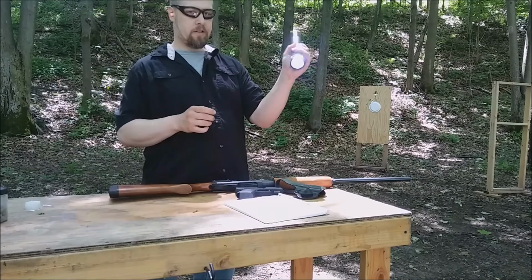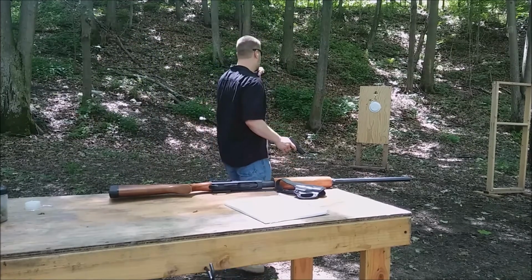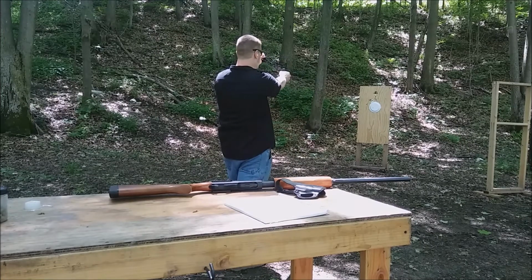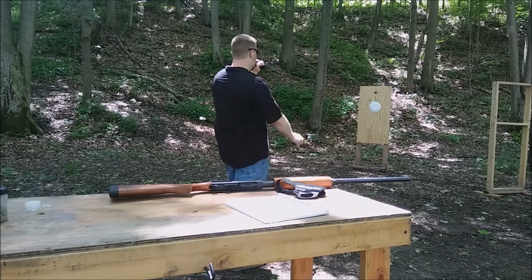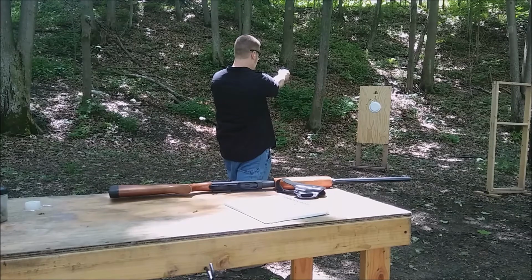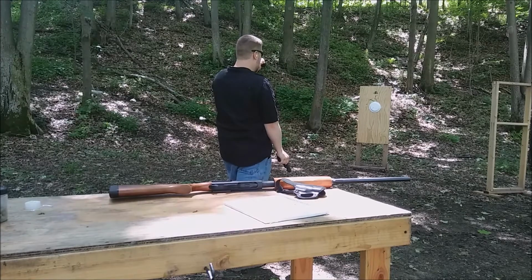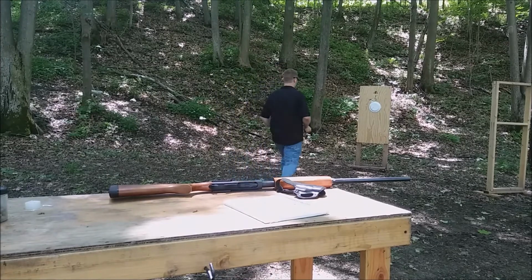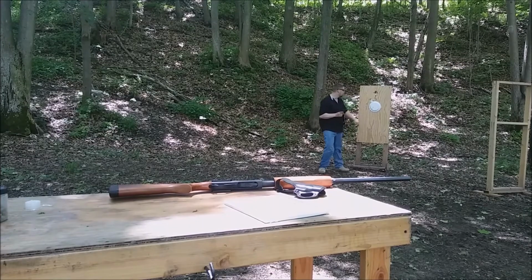Now if I have this little Maglite here, I can still do it one-handed. Well, let's see, I can get my light on there. My accuracy isn't quite as good because I'm not hitting that plate. Let me focus more. So, a little bit less accuracy. I mean, they're all around it, right about here. I got one on there.